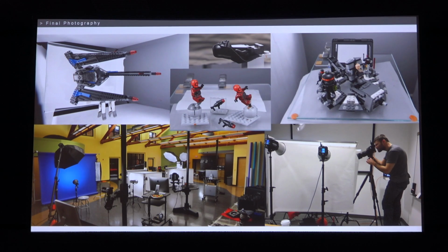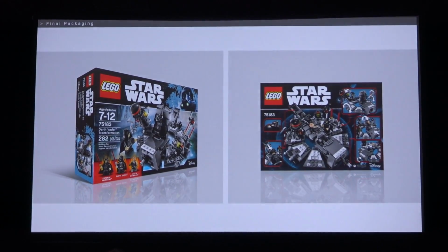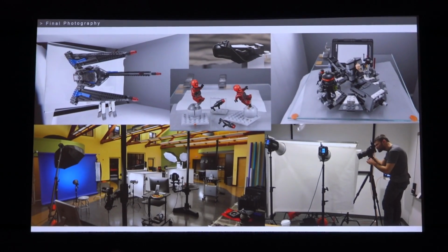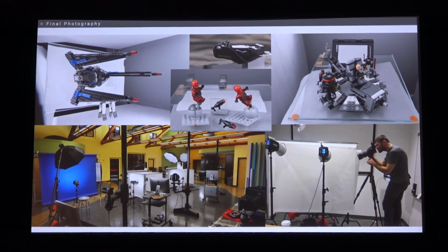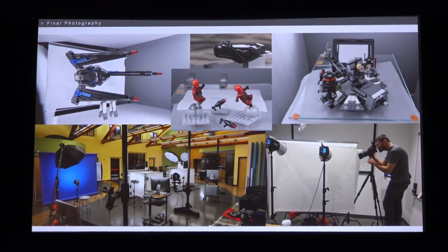And what you see here is, while all of our layouts are done in Maya in 3D, we still feel that shooting them in real life is the best way to represent the product on the front of the box. Yeah, of course, it makes sense. What you see is what you are getting. Exactly, what you put together.